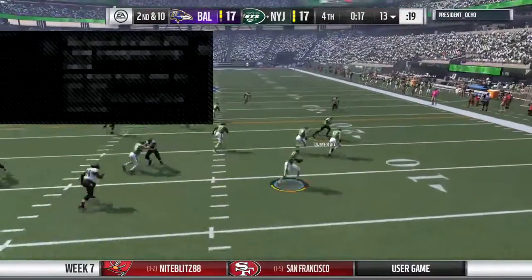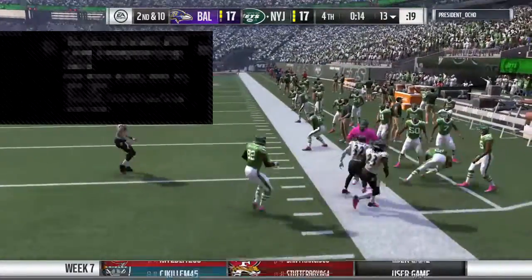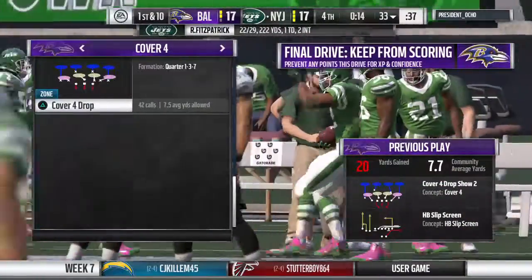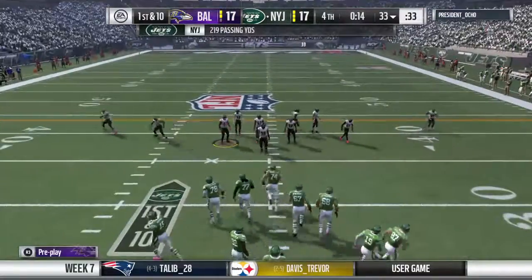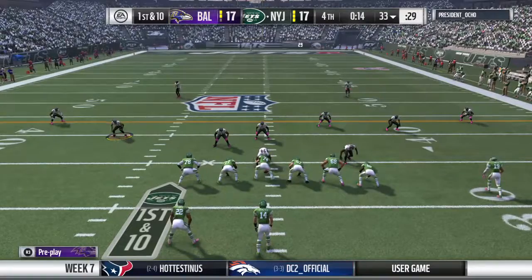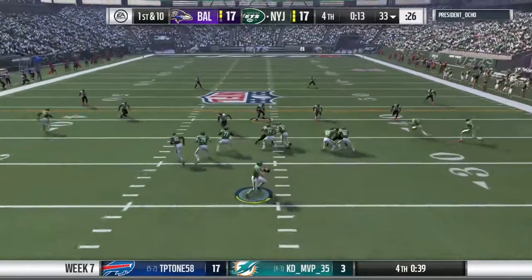Fitzpatrick to throw. Sets up the screen to Forte. A good pickup there of 20 yards. That was a beautifully executed screen pass. Let the rushers get upfield. The blocking forms in front. Lofted it to the runner. And now, not only does he have open space in front of him, he's got an escort as well, and they pick up big yardage.